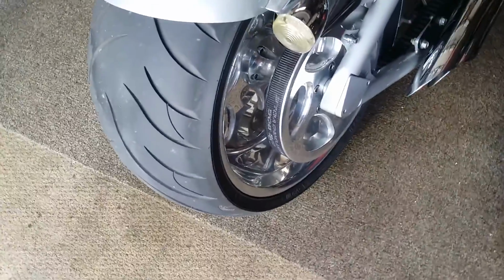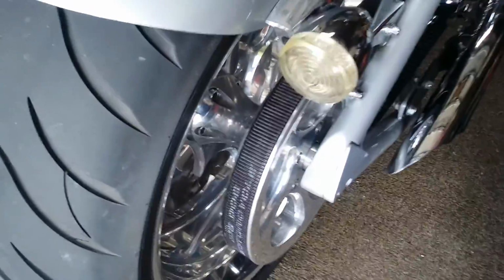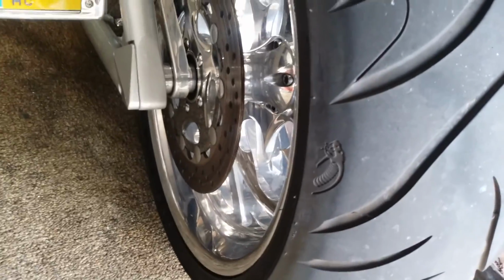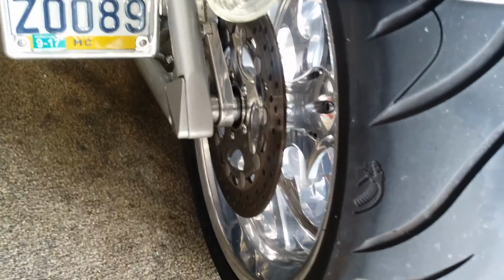Let me show you how nice and shiny I got. Look how shiny I got that rear wheel. I even shined the inside spool up. Look at that, guys. Got that real nice and shiny, man.